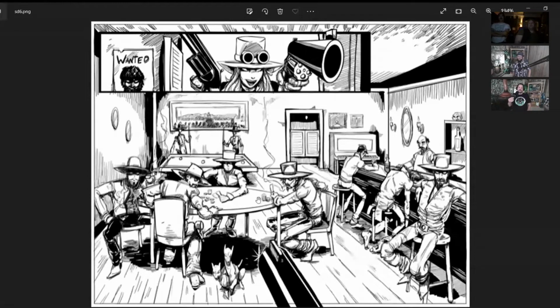We actually have kind of hidden Doc into the image of the bar. You can tell it's him because he's not wearing any shoes. Yeah, it's kind of like Where's Waldo? So, remember Where's Waldo? And you can tell because he's face down at the bar.